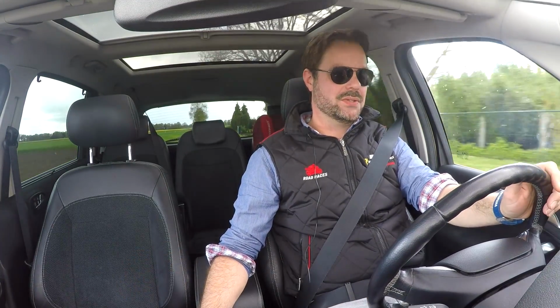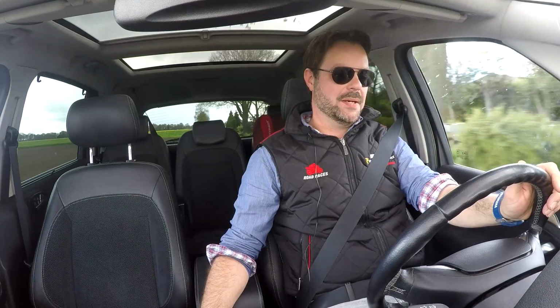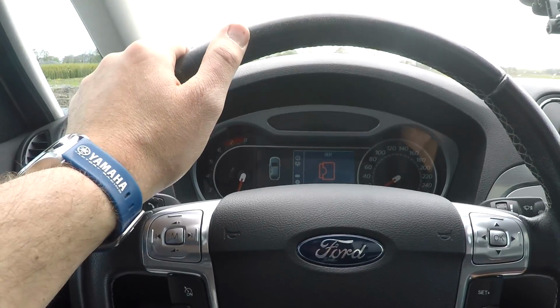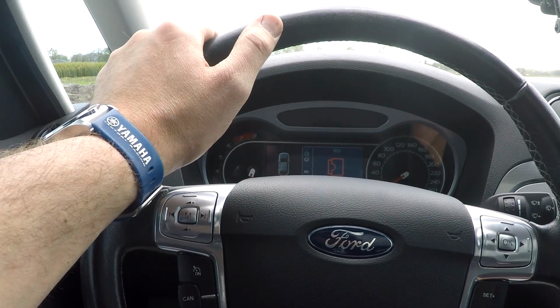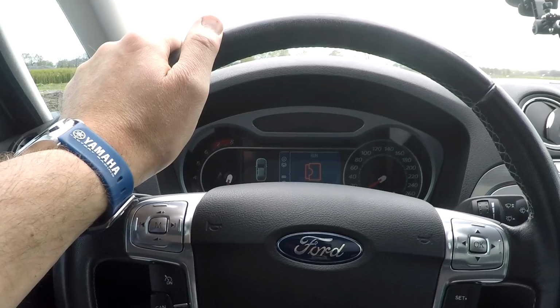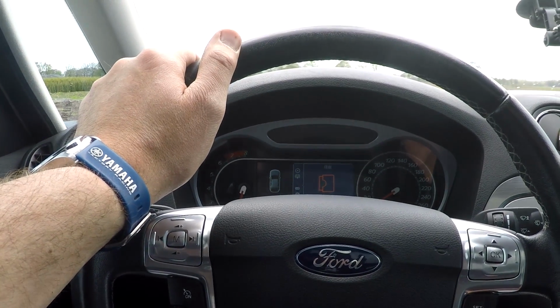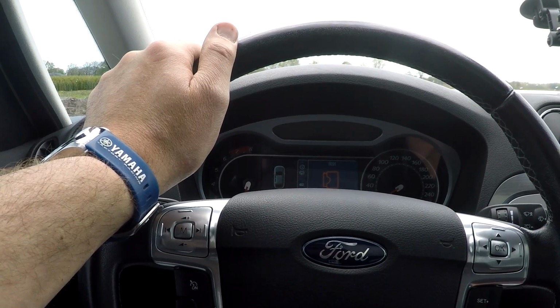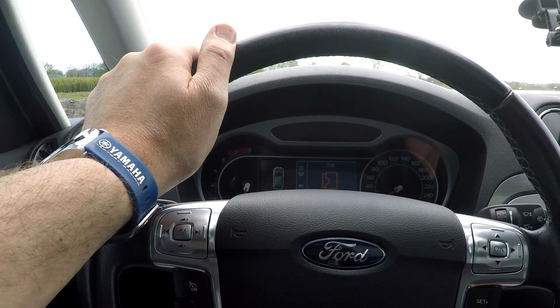Now we're gonna do it again, but now I'm going to try to point the camera at the speedometer. So guys, the second run, I needed to wait for a clear road, so let's do this again. 2.5 liter, 220 horsepower car, let's see what she does. Don't forget she weighs over 1600 kilograms.